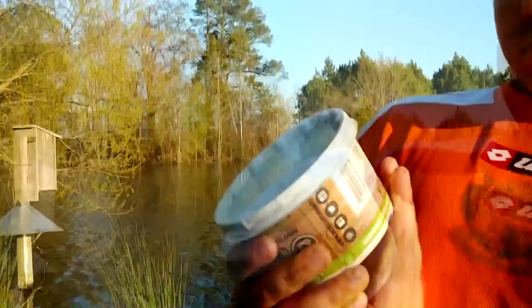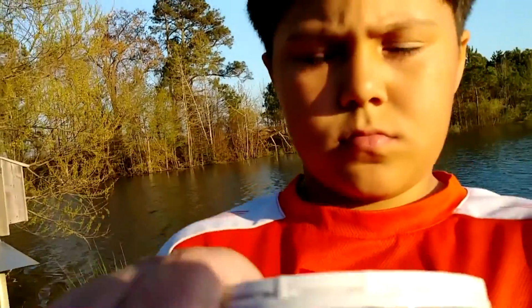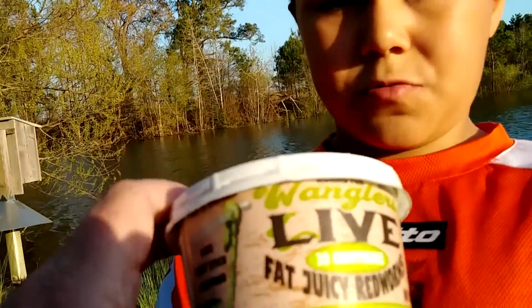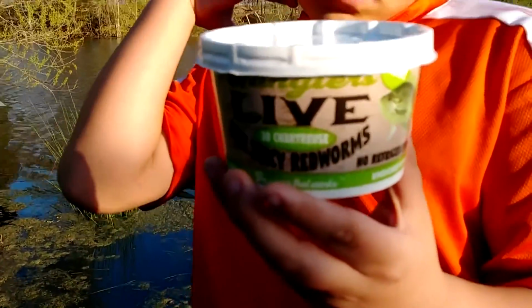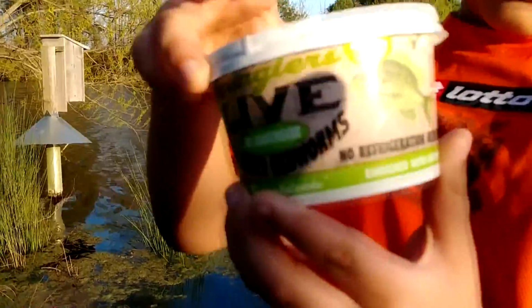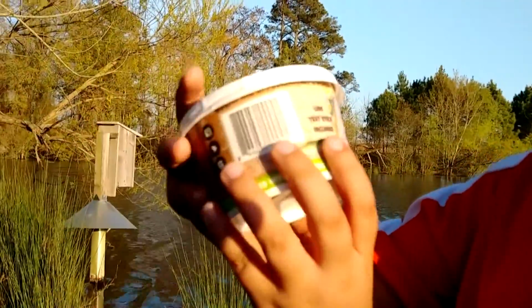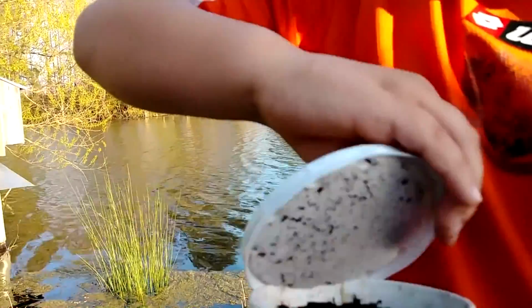Crappie, and hold on, let me wipe the camera off. They're for crappie, red wigglers, brims. Hold it up. Bluegill, and it says the shadows are bad. And these don't need refrigeration neither. And these are green worms. Yeah, and let's open them and see what they look like inside. I checked them in Walmart. They're awesome. Take the little stick and dig them up.